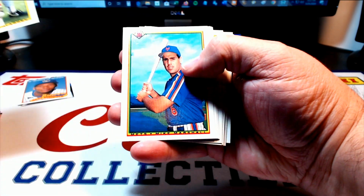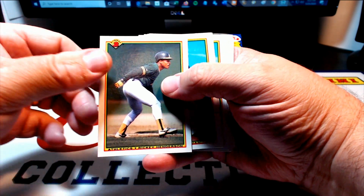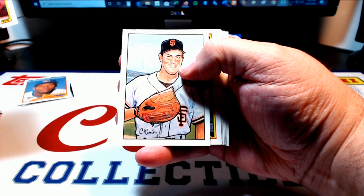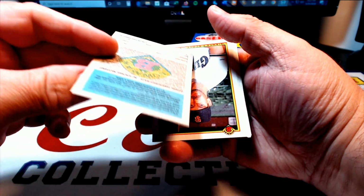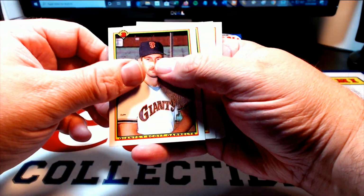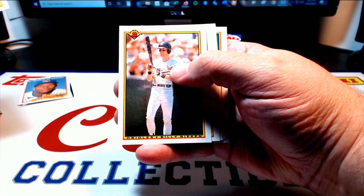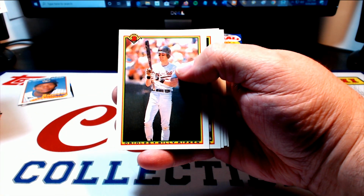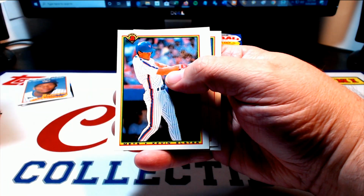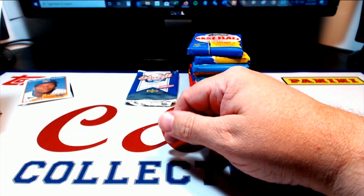Danny Gladden, Mike Marshall, Rickey, being Rickey. Love Rickey. Daryl Hamilton, Eric Show, Dave Hollins. I believe that's Will Clark hand-drawn there. Sketch action. Scott Garrelts, Rick Sutcliffe, who lives in Kansas City. Billy Ripken. It's a second-year card for Billy. Does some great analyst work on the MLB Network now. Dave Righetti, Kevin Elster, Dave Stieb, and Terry Kennedy.